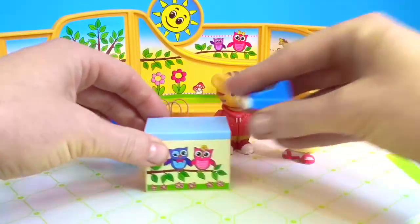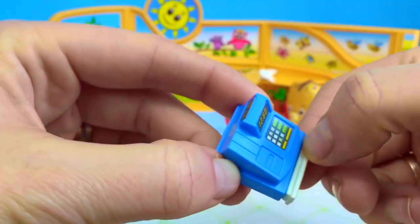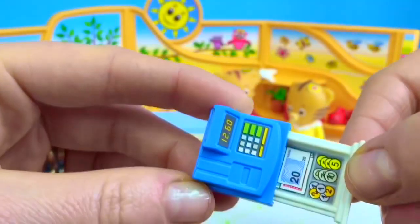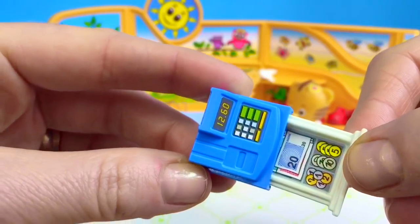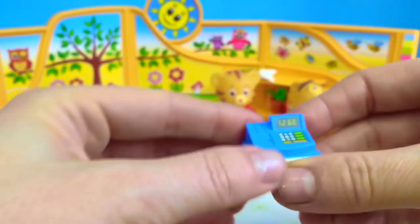We need a cash register and a checkout counter. It looks like the last charge was $12.60. And we have a float. There's a $20 bill, some dimes, some nickels.